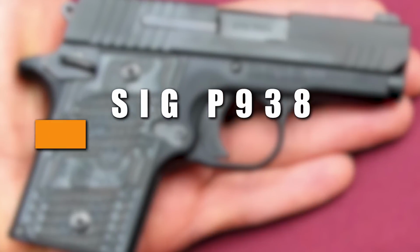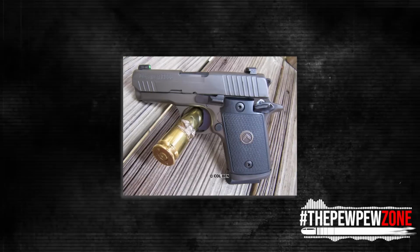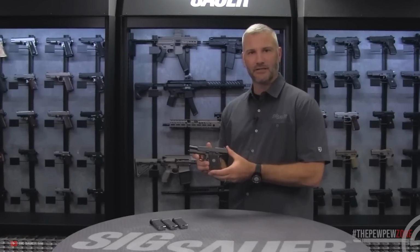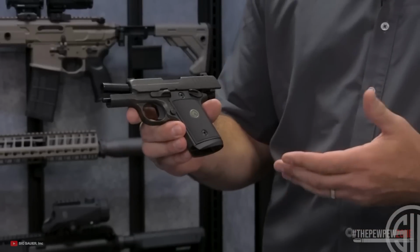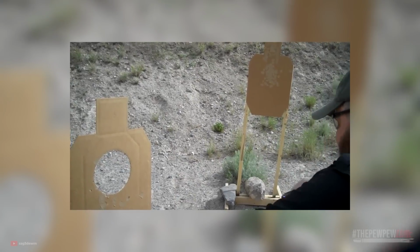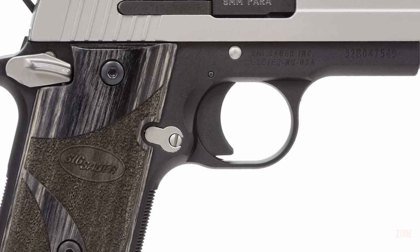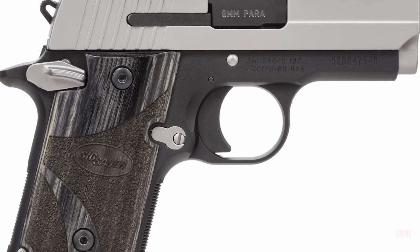Number 7. SIG P938. The SIG P938 is an especially interesting design. Inspired by the 1911, it comes with a single action-only trigger, controls that remind you of the 1911 design, and an external hammer. The best is, it packs quite a punch, being chambered in 9mm. It features a manual safety and bullseye sights. When used with a full-size sight, you get a gun that's actually easy to shoot.